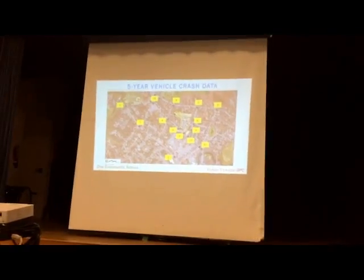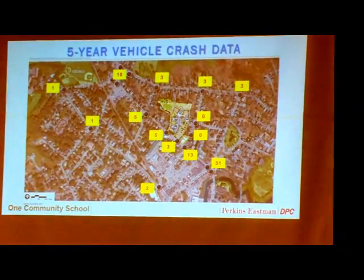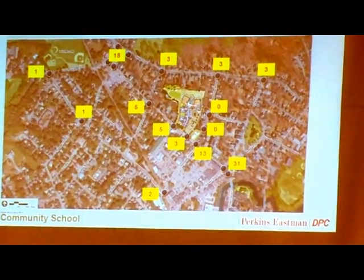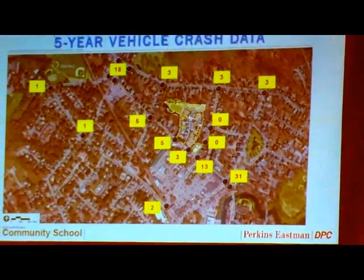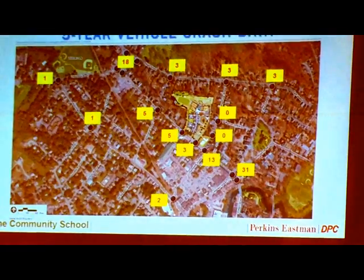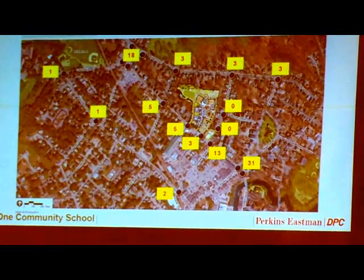This set of data that we look at, which is crash data, we will look at, again, as part of the standard traffic analysis, the guidelines that are required by the state, to look at how many crashes occurred at each location. There's a lot of data behind this. This kind of gives you a snapshot of the number of crashes that were experienced at each of those locations over the past 5 years.